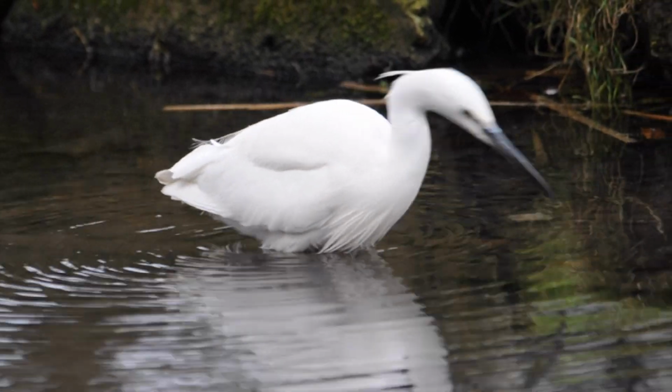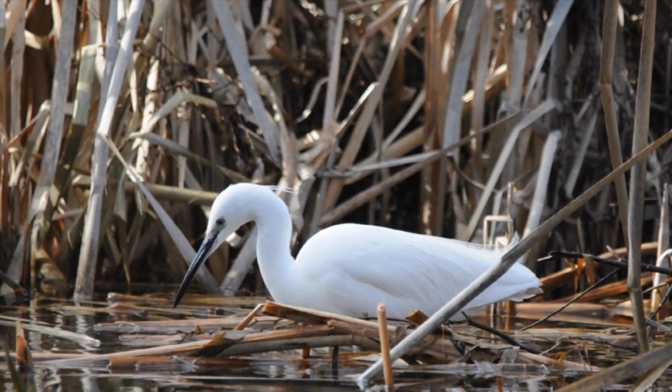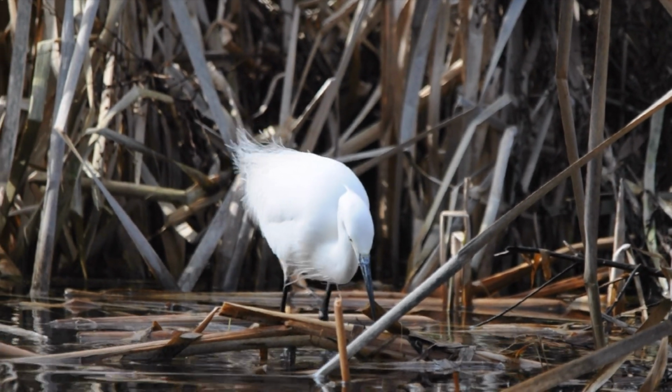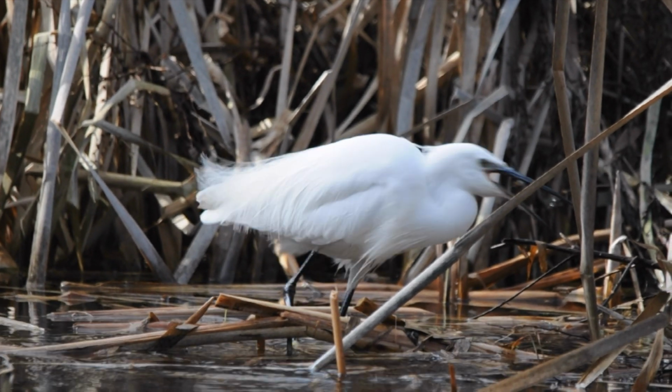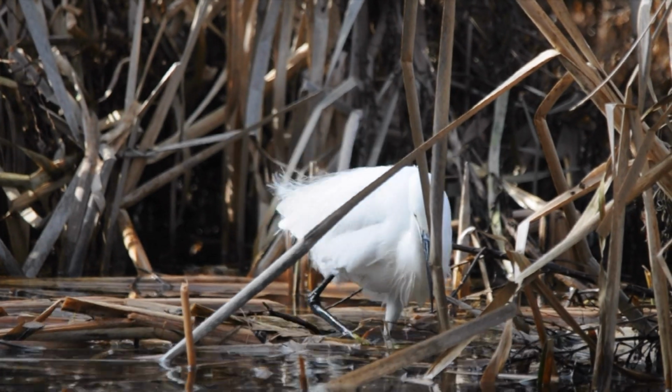With its long black bill and compact stature, it weaves through the vegetation, scraping up the bed of the lake with its feet to encourage the fish out of hiding. In doing so, the fish come into range for them to strike with incredible force onto their prey, stunning it and allowing them to feast on mainly small fry.